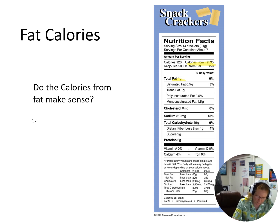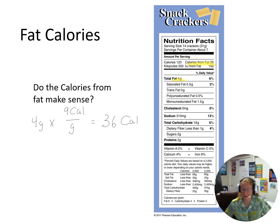Well, if we have 4 grams of fat, and we have 9 calories per gram, that's 36 calories. So yeah, that makes sense, because remember, these numbers are all rounded off to only one significant figure for our calories per gram. And then on your nutrition label, it's also rounded off. And so it absolutely stands to reason that somewhere along the way, something got rounded down, and that's why they're reporting 35, but my mass is 36. So yeah, it totally makes sense.